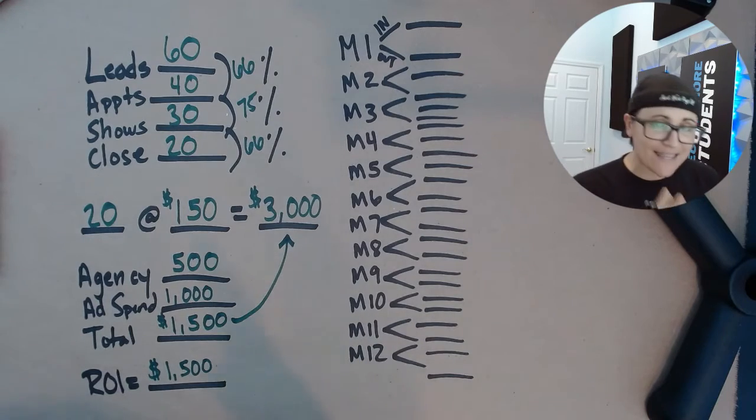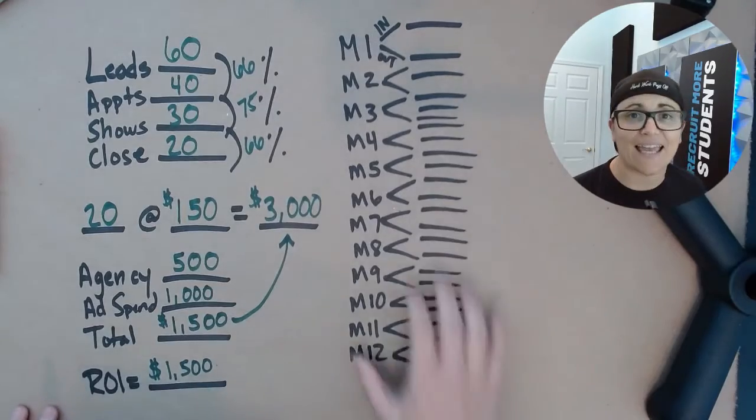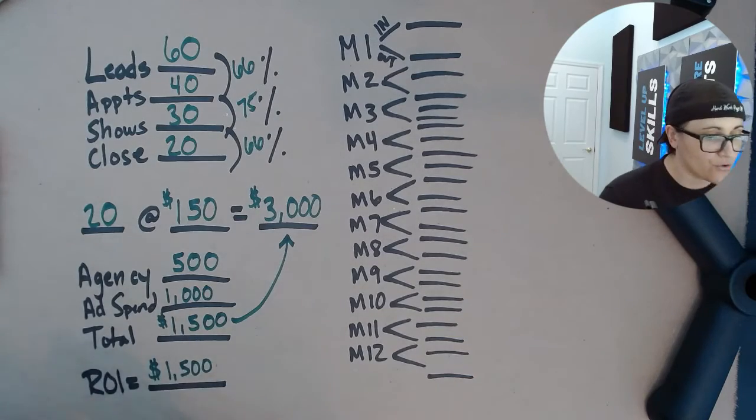So if we look at that on the front end, we've got to look at, well, what does it look like on the back end? And I want to break this down because I think it is really, really important for you to understand.